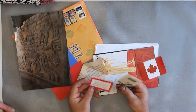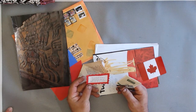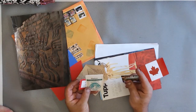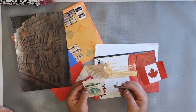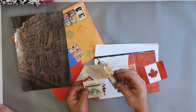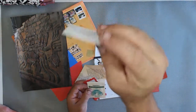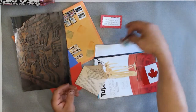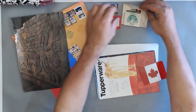A couple things in here, but there's also a note. The purpose of art: washing the dust of daily life off our soul. A tea bag. So you can make tea if you drink tea. I've never had that one before. That's pretty. A landscape image. It looks like it used to be from a calendar. That's pretty. That's a cool way to make an envelope.